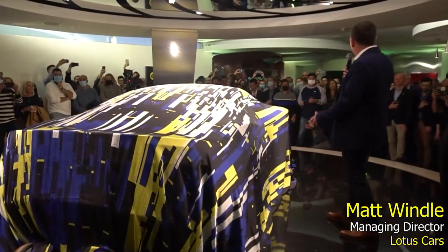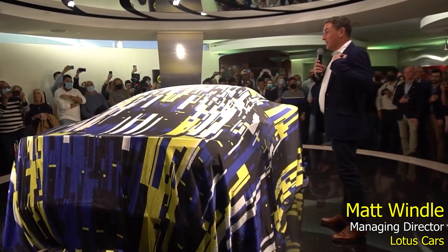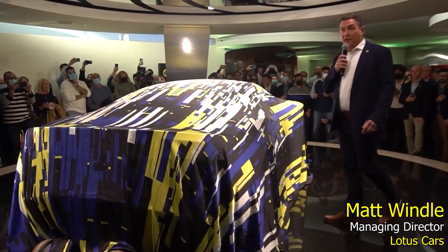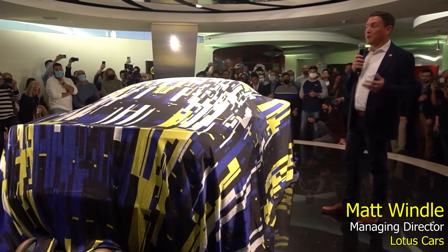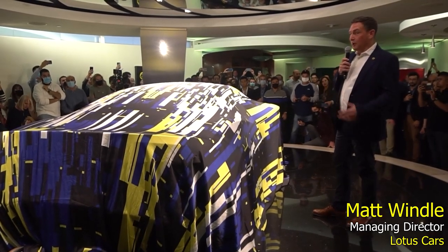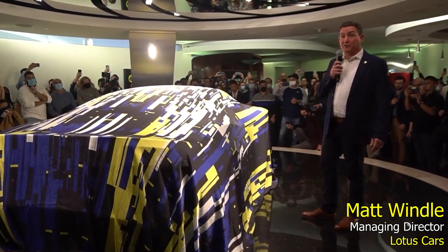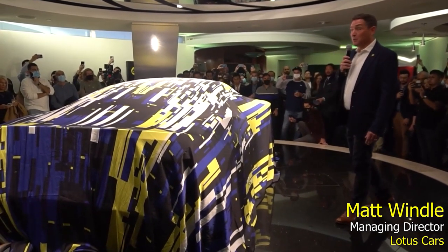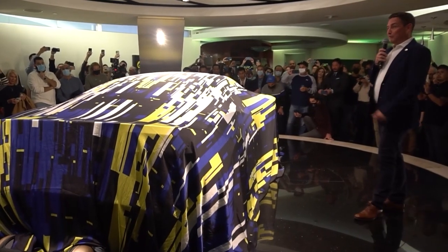And as was introduced, we've got the exec team here. So basically, anybody with a Lotus lapel badge on, we're here to be open. You can ask us all the questions you want. We're here all evening. So just have a look at the car. Let us know your thoughts. We're here to serve you afterwards. So thank you, everybody. Without any further ado, here's the Lotus Emira.